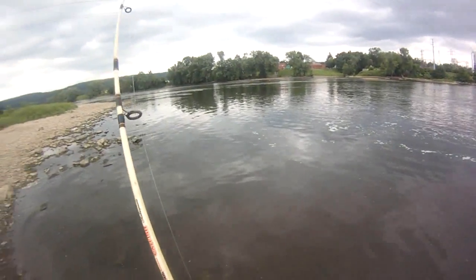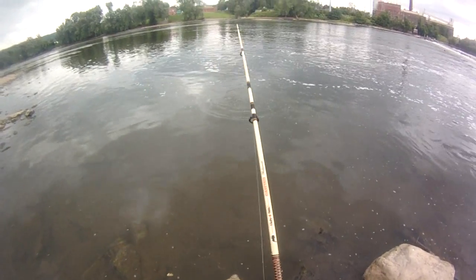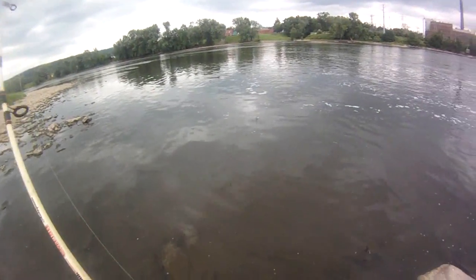Where they start to get an attitude if they're bigger, usually. He doesn't look that big, but didn't look like a big flash. Another channel cat.